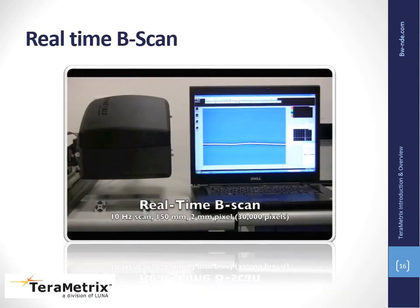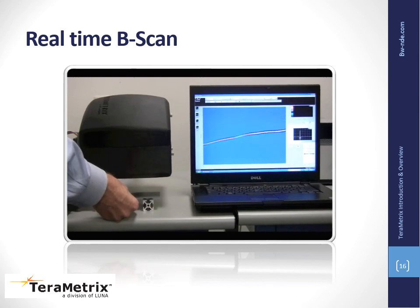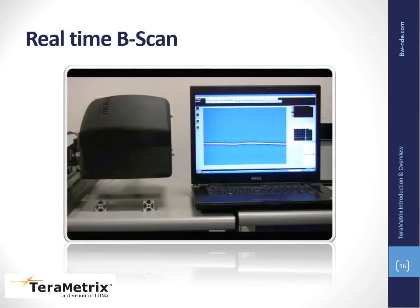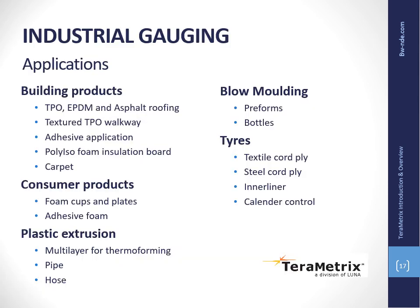This video shows a live B scan produced by the equipment. The terahertz sensor is scanned back and forth across the parts, allowing real-time images to be created. These are some of the many applications of the terahertz equipment in imaging and measuring industrial products.